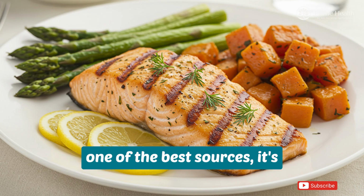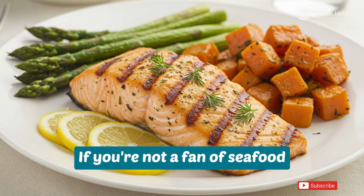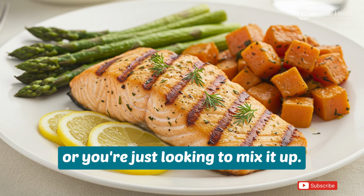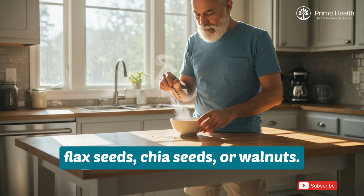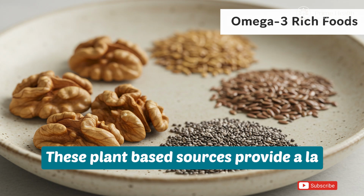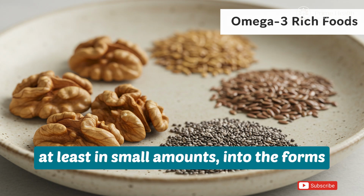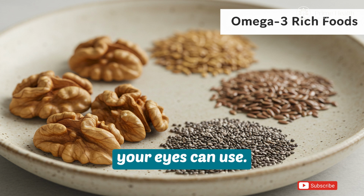And while fish is one of the best sources, it's not your only option. If you're not a fan of seafood, or you're just looking to mix it up, try ground flax seeds, chia seeds, or walnuts. These plant-based sources provide ALA, another type of omega-3 that your body can convert, at least in small amounts, into the forms your eyes can use.